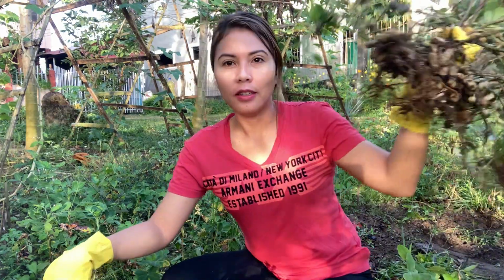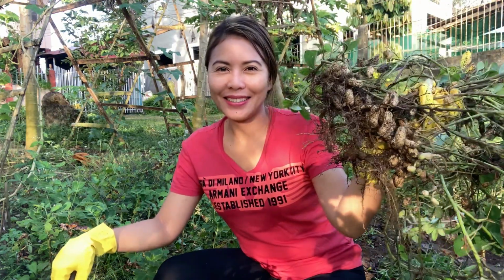Garden challenge, and we are harvesting peanuts for our food for the day. Peanuts.